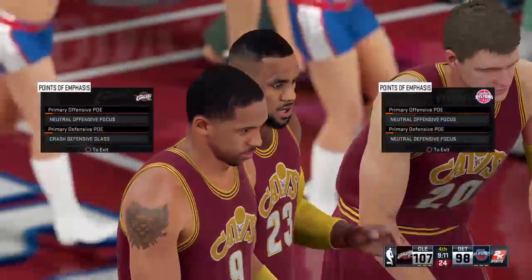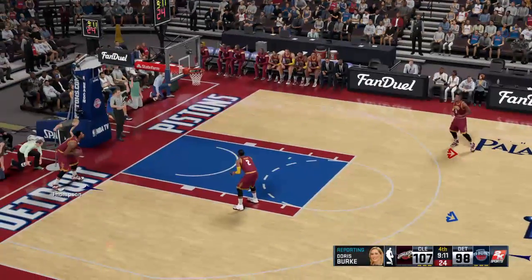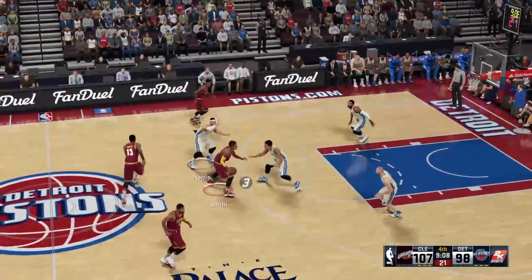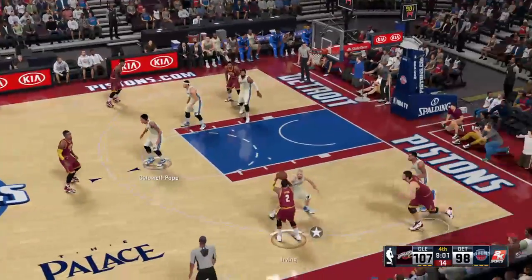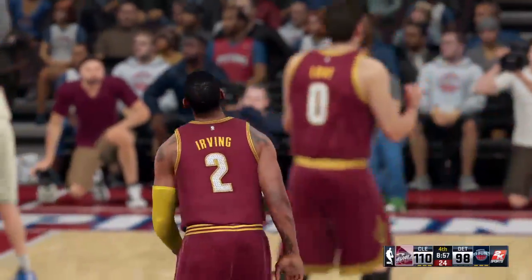Doris Burke has an update for us. Doris? Thank you, Kevin. I got a chance to hear what the Cavaliers head coach was saying to his team. He laid one thing out there for them, saying, now is the time to eliminate any chance of a mistake. We've got a good lead. Don't take any unnecessary risks or commit a silly foul. Smart basketball from here on out.